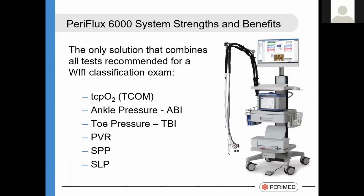The Paraflex 6000 system strengths and benefits. It's the only system that combines all the tests recommended for a WIfI classification exams. Again, these are the wound ischemia foot infection guidelines from the Society for Vascular Surgery. The system can do TCPO2 or TCOM measurements, ankle pressure, ABIs, toe pressure, TBIs, and as we just watched, the PVR and SPP exams, and it's also possible to perform sigmoid pressures.